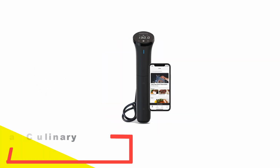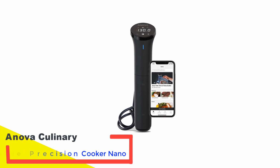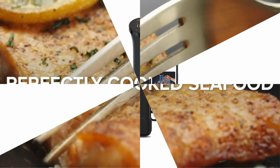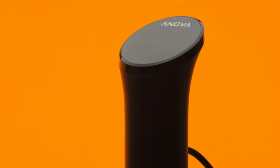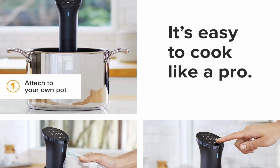Let's get cooking. Number 1. Innova Culinary Sous Vide Precision Cooker Nano. If you're not in need of a full-sized sous vide machine, consider opting for a more compact device like the Innova Culinary Precision Cooker Nano. This sous vide marvel ensures super stable temperatures for extended cooking times. While it may not circulate as swiftly as some larger models, its simplicity and intuitive design, coupled with outstanding temperature control, make it stand out.